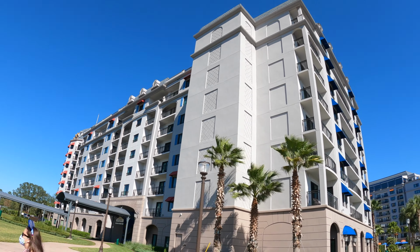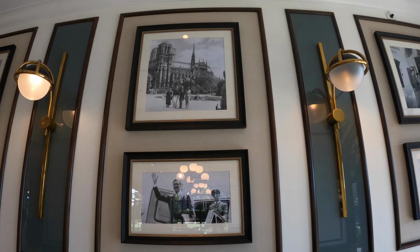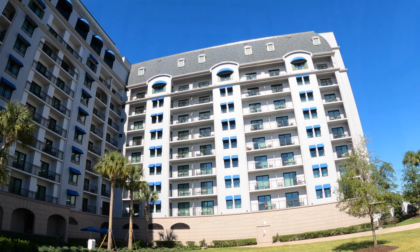So Riviera Resort is a Disney Vacation Club resort. It was built by Disney Parks between Epcot and Hollywood Studios. It was the first newly constructed resort to be served by the Skyliner, and it's the 15th Disney Vacation Club property to be built. The resort is themed after Walt Disney's trips and experiences in Europe and his love of the French and Italian Riviera. A collection of his personal travel photos are incorporated into the resort's decor, along with some memorabilia. It opened on December 16th, 2019.